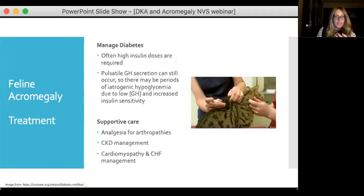So often with really high insulin doses. And the tricky thing with these cats is that it's not just a constant high level of growth hormone. The growth hormone secretion is still going to be pulsatile at times. So you can get periods where you get an iatrogenic hypoglycemia because you've gone down to a low growth hormone concentration period, and then you're going to have an increase in insulin sensitivity. So it's important to warn owners that they may be more likely to see episodes of hypoglycemia.